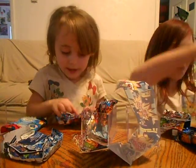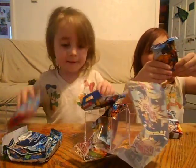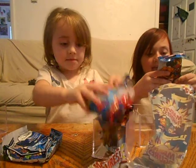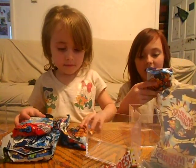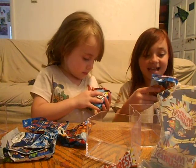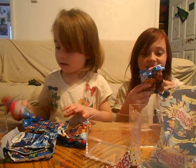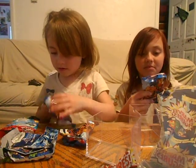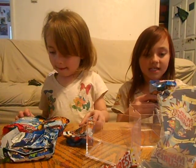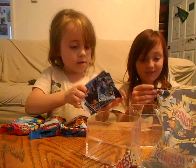Let's put 1, 2, 3, 4, 5 Spider-Man packs. So there's Spider-Man's sword thing. Yeah, we can get Spider-Man, Punisher, Mr. Fantastic, Judge something, Invisible Girl, some Cyclops, Daredevil, Doctor Doom, and Human Torch.